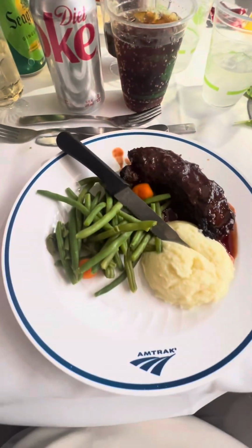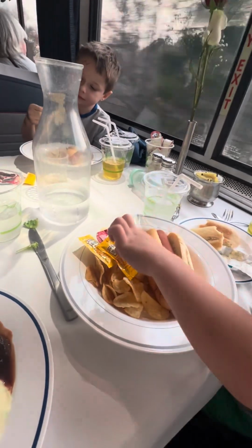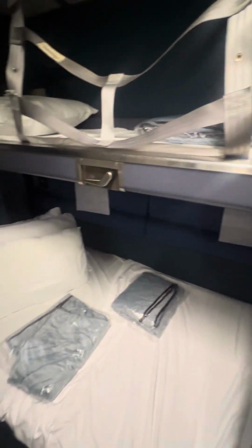1 alcoholic beverage and 1 Diet Coke, Coca-Cola product was also included in our meal price. The kids got apple juice. Oh, and then we got dessert too, but while we were there, they folded down all of our beds. So here is all of the beds folded down.